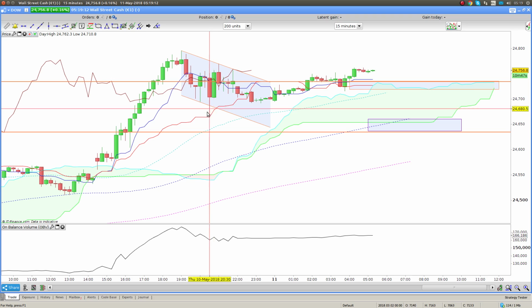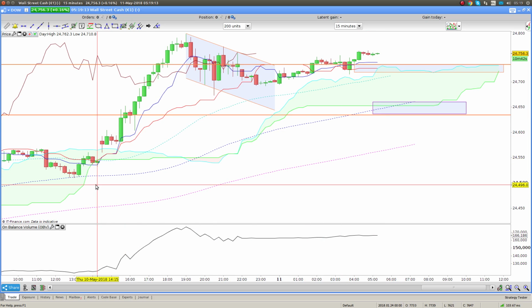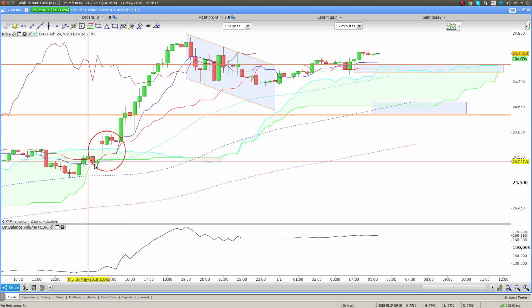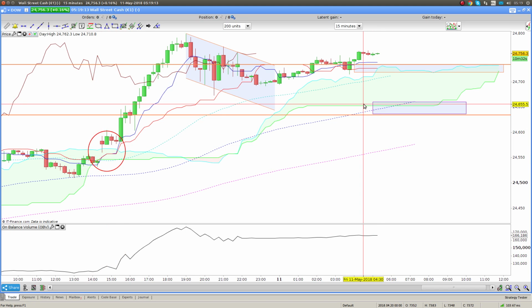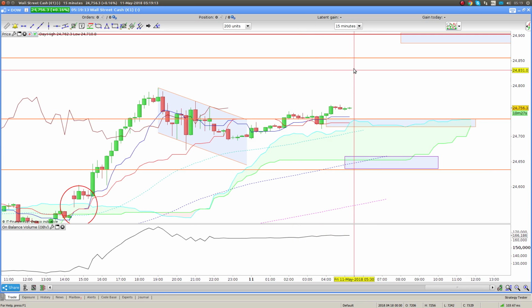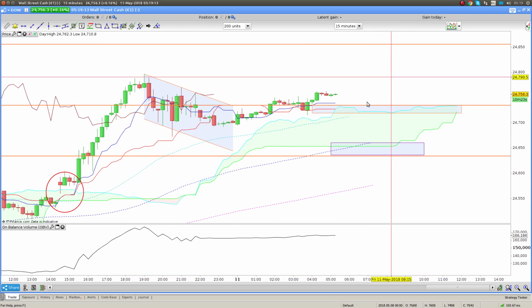So if we get here, then your stop is here. If we break that swing low, then this is the next area of support, and then your stop is down here. And you also need to take cognizance of this big gap here. I suspect that will get closed sometime during, if not this week, probably in the weeks to come. There will be a pullback to this level before another attempt to get higher.